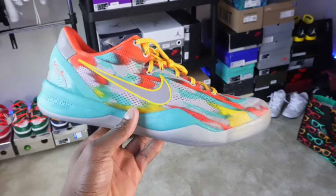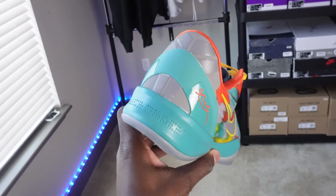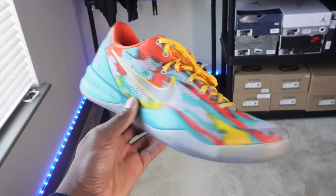But amazing shoe. Like I said, man, shout out to Social Status. Y'all really came in clutch. But let me go ahead and get into this on feet for y'all, man. Let's get it. Like I said, just so I can give you guys my first official thoughts on this shoe while I have them on.